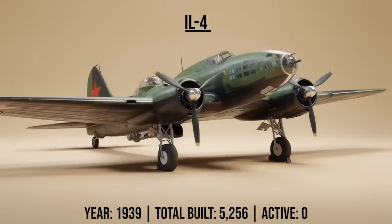IL-4, the Night Worker, the Long Arm. While the front lines burned, the IL-4 flew deep into enemy territory. It famously bombed Berlin in 1941, just weeks after the German invasion began, sending a message that the Soviets weren't dead yet.